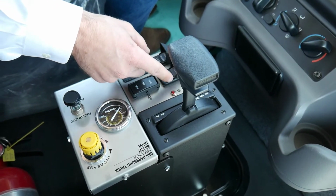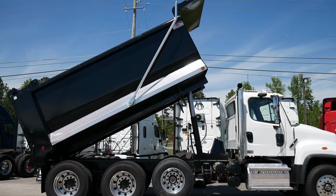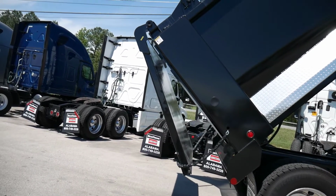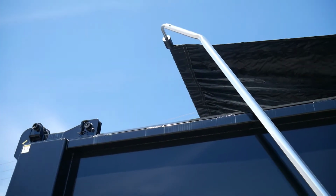Our 114SDs have aux dump bodies, 16-foot Stampede, high tensile steel series, straight tailgate with air controls in the cab, automatic vinyl tarp with controls in the cab, aluminum skirts, cab shields, and gravel shields.